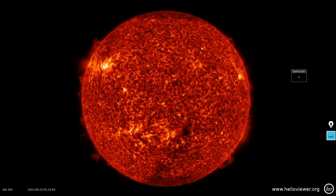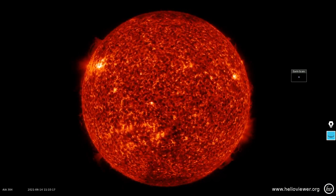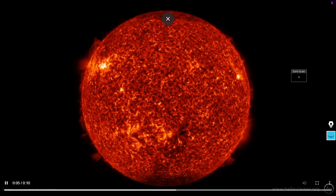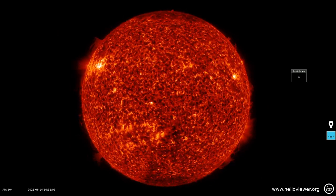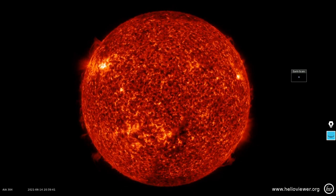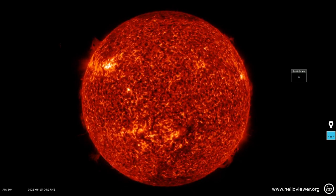Here's a close-up of the last 24 hours in 304 angstroms. This coronal hole down here is so well defined that you can actually see it in this wavelength. Very well defined coronal hole system, and there is a geomagnetic storm forecasted as a result of the incoming high-speed wind stream. We can expect that in 2 days on the 17th, according to the NOAA forecast, with which I would tend to agree.